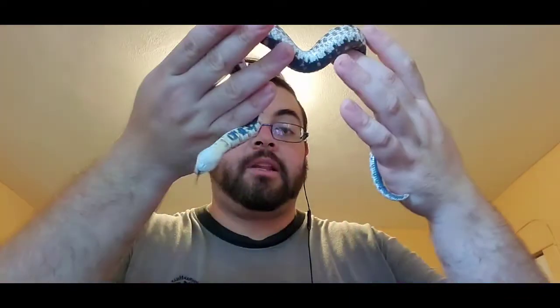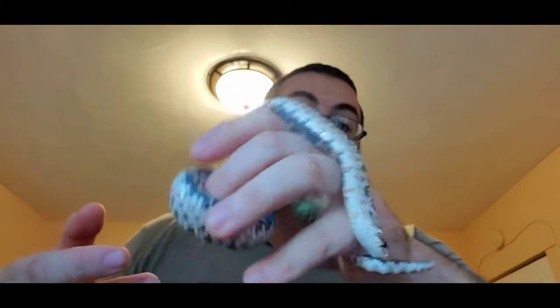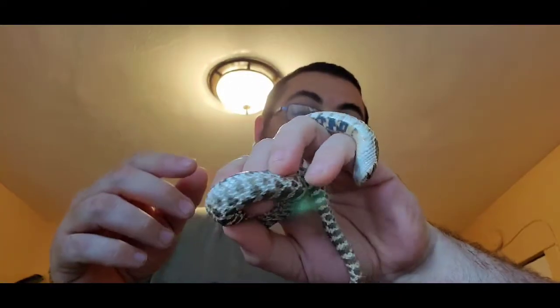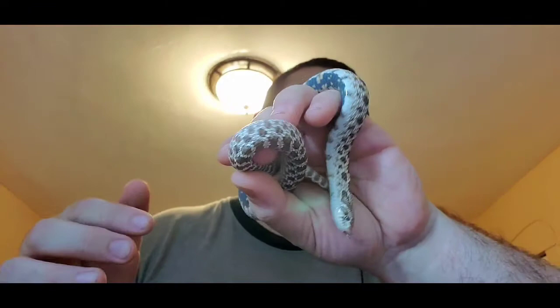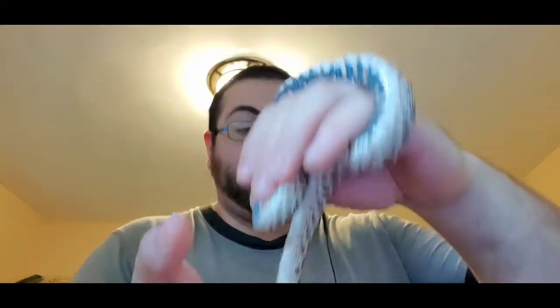So again, this is the male typical size. He can get a little bit fatter, but usually they tend to stay about this long. Not too much growth with males. So this is pretty much what you expect. As you see, his belly's turning blue, so he's going to start going blue soon. He's going to be shedding in about 2 weeks or so, so I'm not going to bother him too much.